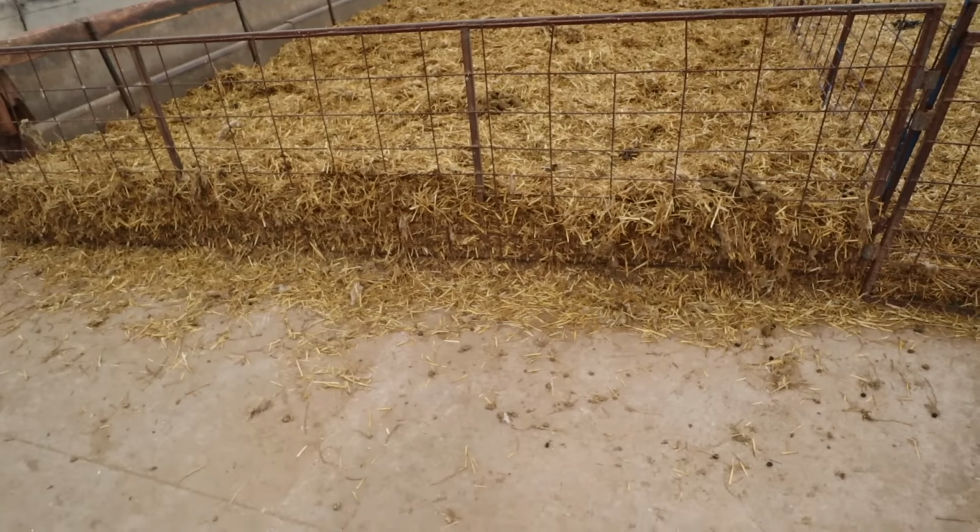I do want to check the bunks after these ladies were fed their first day of the close-up ration. It is completely licked clean, so that is a good sign. We'll watch them eat again and see if any back off, but yesterday was good. You boys need your pen cleaned out. It's getting very thick. Very thick.